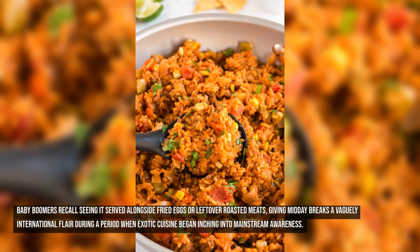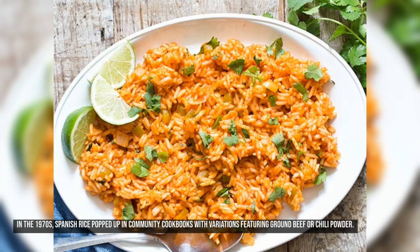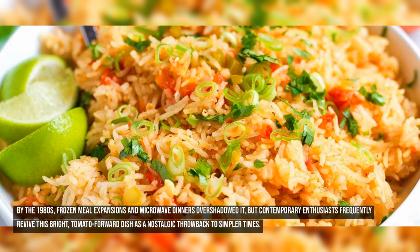Baby boomers recall seeing it served alongside fried eggs or leftover roasted meats, giving midday breaks a vaguely international flair during a period when exotic cuisine began inching into mainstream awareness. In the 1970s, Spanish rice popped up in community cookbooks with variations featuring ground beef or chili powder. By the 1980s, frozen meal expansions and microwave dinners overshadowed it, but contemporary enthusiasts frequently revive this bright, tomato-forward dish as a nostalgic throwback to simpler times.